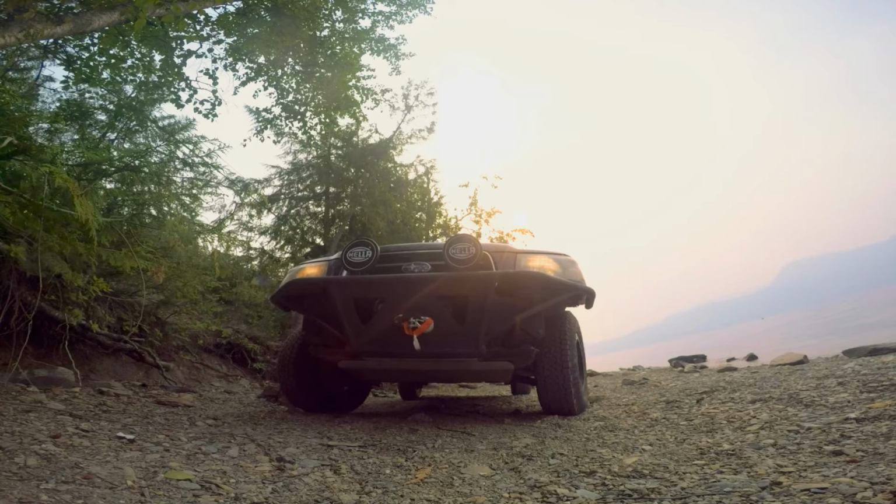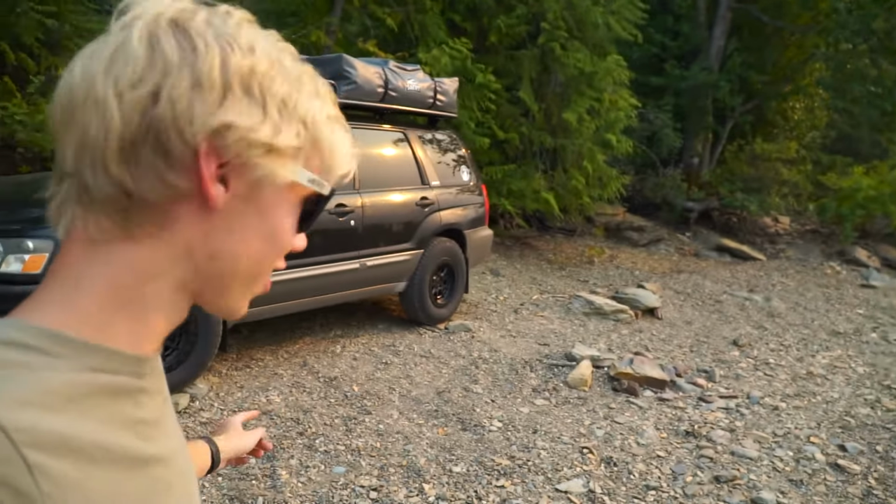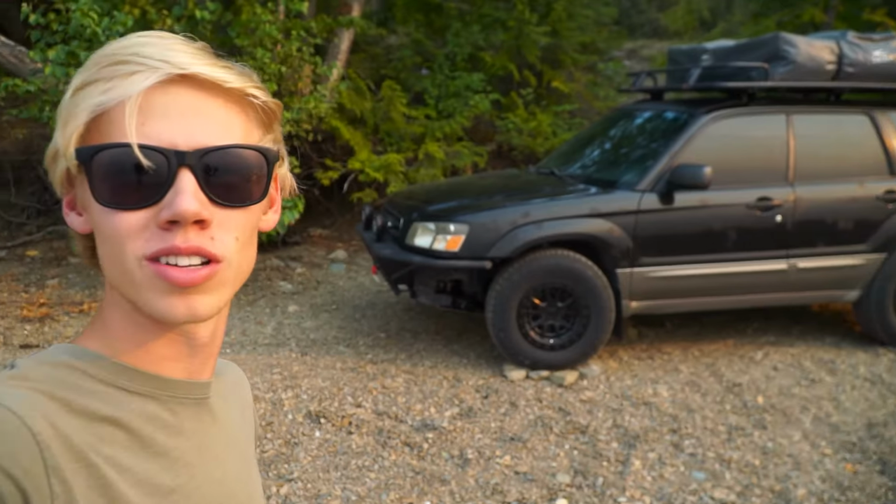Well, there we go. After a little bit of maneuvering, I got it kind of level. Honestly, it's not super level, but I'm not super picky. I did shove some rocks under this side and a lot under the front wheel, and it's still not perfectly level, but I'm not too concerned because check out where we're camping. It is awesome. We're literally right beside the water.